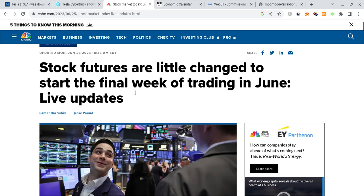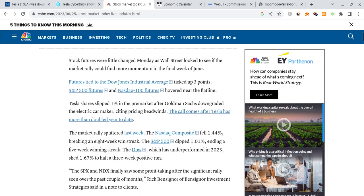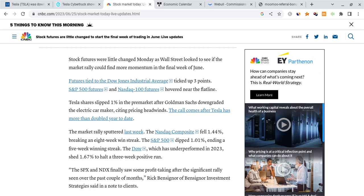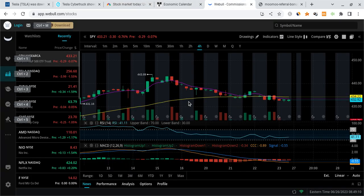And the news has been talking about how the futures have been very unchanged to start the final week of trading in June. Now we're getting very close to July, and the market does tend to slow down a bit during the summertime as we hit the July period. And yes, it is possible for a continuation of these moves, but here's the thing to remember. We have earnings coming out over the next couple of weeks for many, many major tech companies, and that's going to determine how much the market sinks or if the market gets a big bounce. So please be ready for that. And besides that, we are seeing some new things affecting the markets.